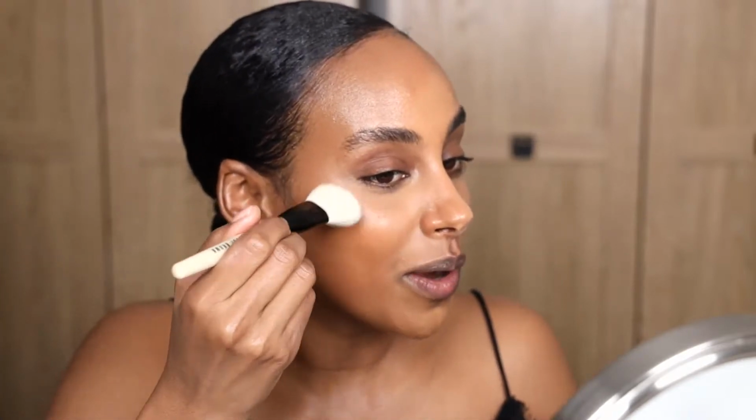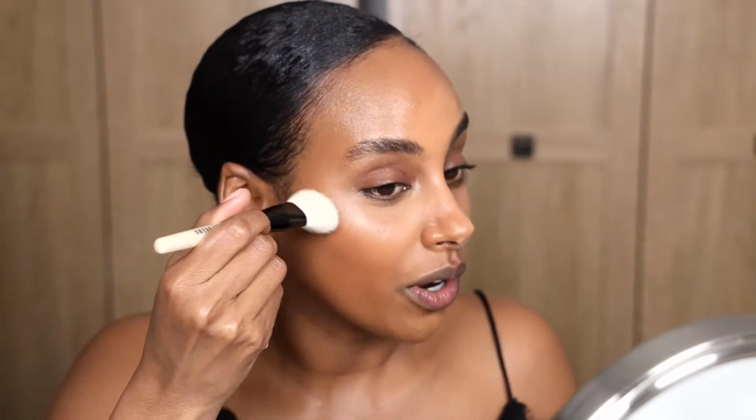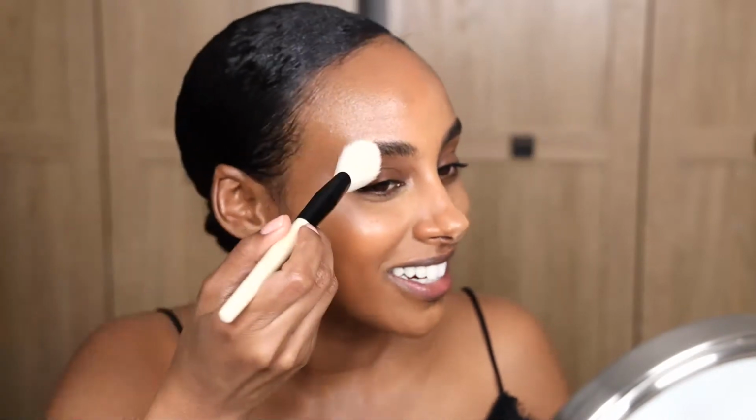The reason why we're using a powdered highlighter, and I know a lot of us are wearing masks to be safe around the country, around the world right now, is that when you put it on, you want to make sure that when you take it off, your makeup doesn't come off. So using a powdered highlighter is a great way to make sure that your glow stays put, right?